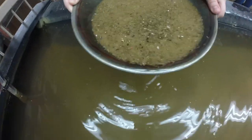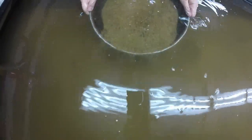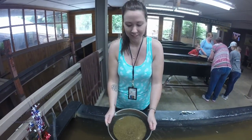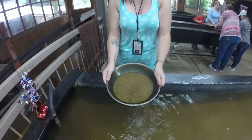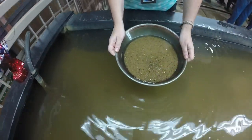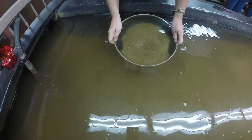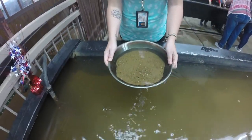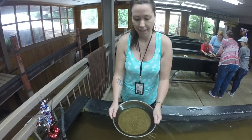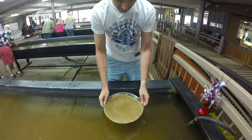Let's see, so she's shaking slightly forward to the red line, dipping it under, letting some of the sand go away, and then she's going to keep shaking back and forth, doing the same thing to bring the sand forward, and then when it gets to that red line, she's going to dip it under again, and it's going to push away all the sand, leaving the heavier gold and things behind. So it's going to be that for a while. Here we go.